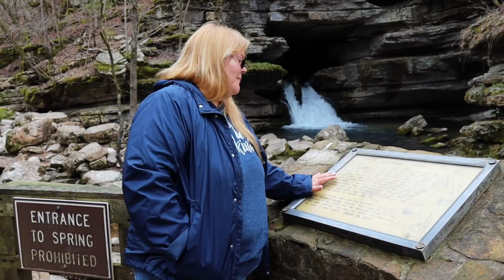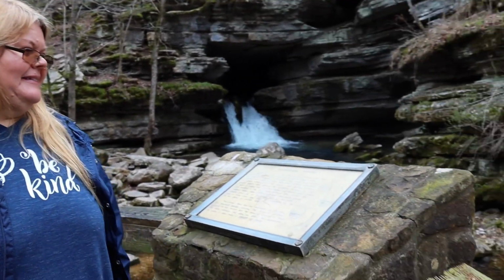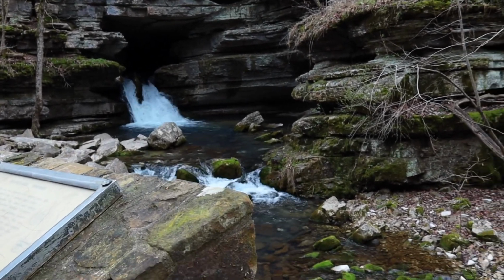Okay, Mom got over here and she is reading the sign so she can tell us, what did you learn, Mom? It says that the water that moves through the cracks here goes down and has formed the caverns. Oh. And do not drink the water, it says. Okay, we won't be drinking the water, and look at this though, this is awesome. This entire area out here is so cool.